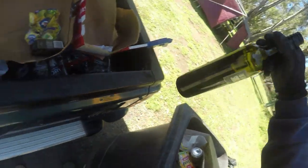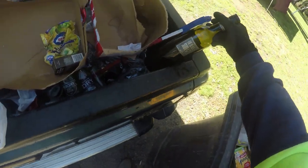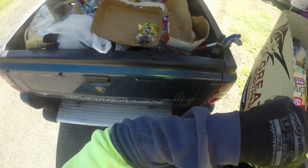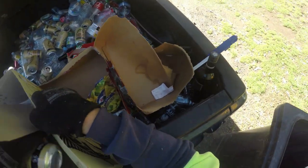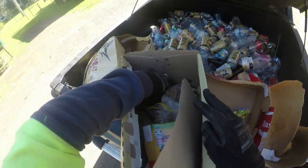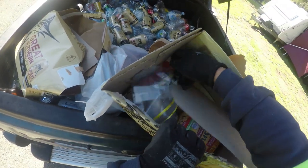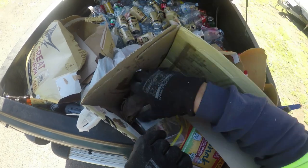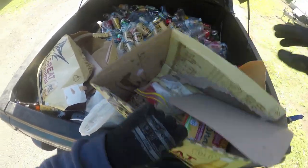That's heavy, because it's still got some in it too. What is it, a wine? Wine zero. Yeah, no, wine's got zero alcohol. That's a load of it. You got some sort of alcohol in them.